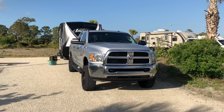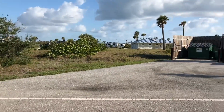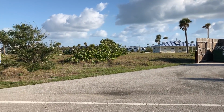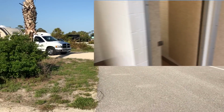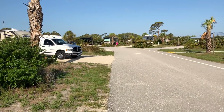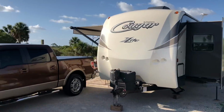The bathrooms, there's one there. There's one there, and I think there's actually a few more, and they're really nice. And Charlie's gonna show you around the men's room. Yeah, it's been a really great campground. We'll give you a quick tour on our way out.